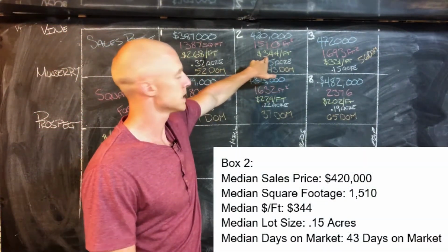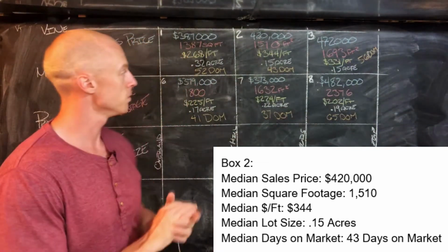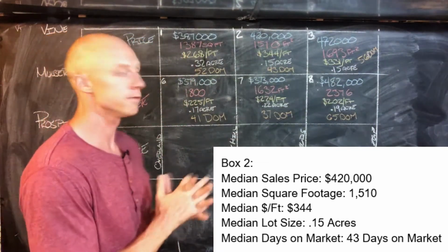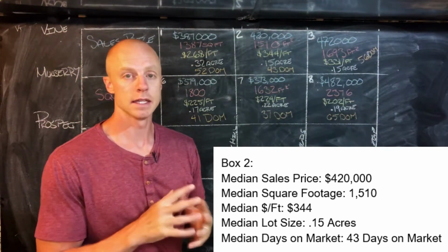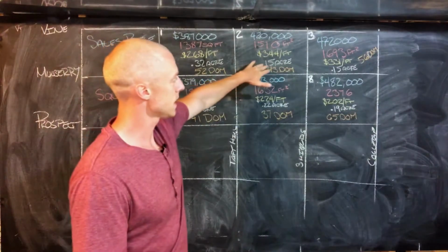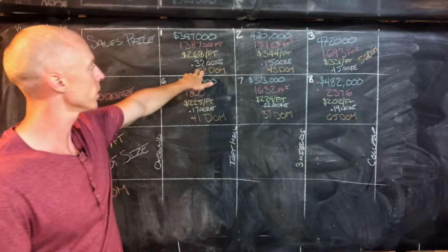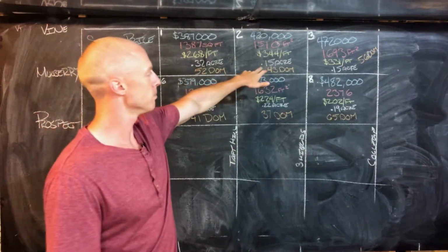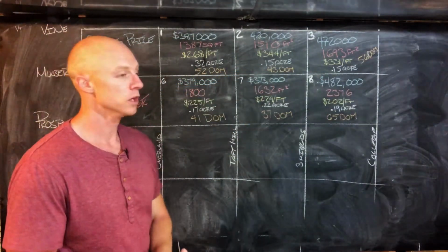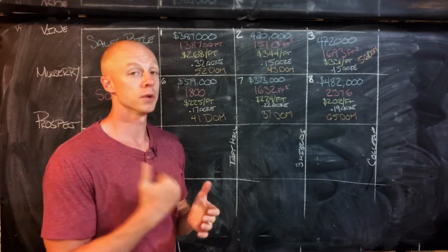As you're going to see, the biggest thing here is going to be your price per square foot of $344 per foot. It's going to be our most expensive per foot area in this matrix analysis. So again, your downtown houses are going to be almost half of the lot. So you're going to go from a 0.32 acre lot to a 0.15 acre lot. And you will get a little bit more house, but not much. You are paying for location.